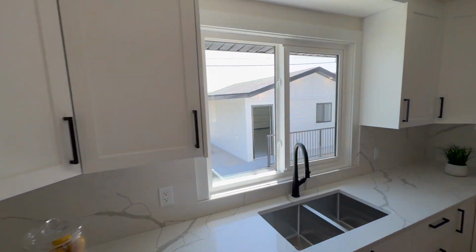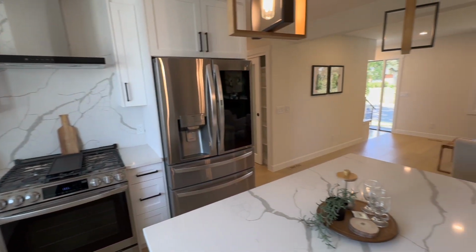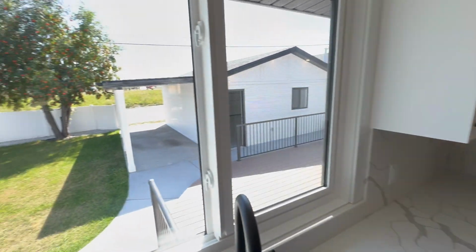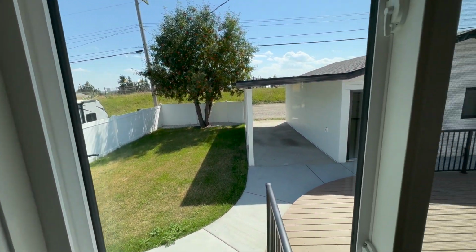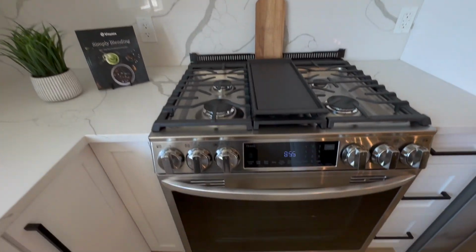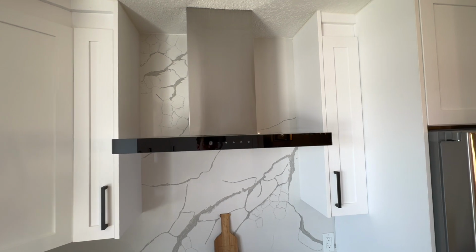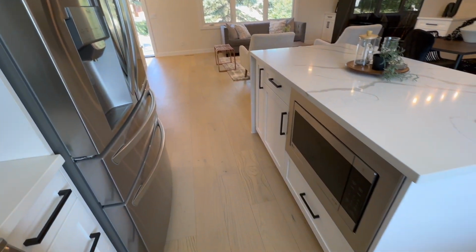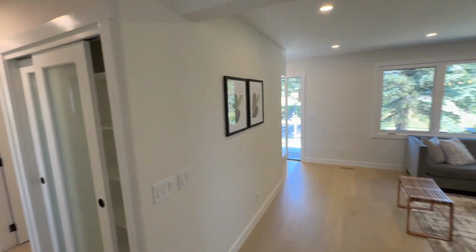But first things first, there's actually no neighbors behind this property as well, which I think is definitely a selling point. So as you come into the property, you've got a custom bench with a shoe rack. You've got a masterpiece tile-facing fireplace with the floating shelves on each side. You've got a striking feature wall in the dining room. You've got a gourmet kitchen with stainless steel appliances, gas stove, custom cabinetry, sleek countertops, and a center island. And so much more, as you can see through with the video here.